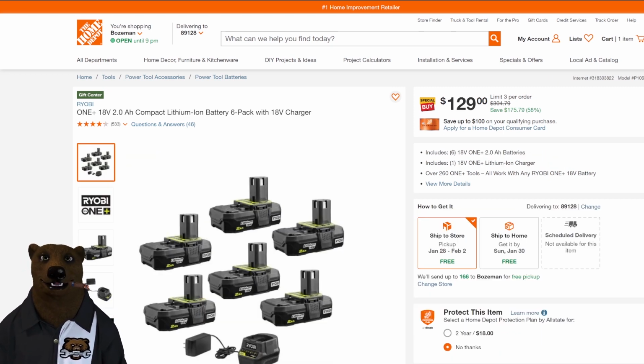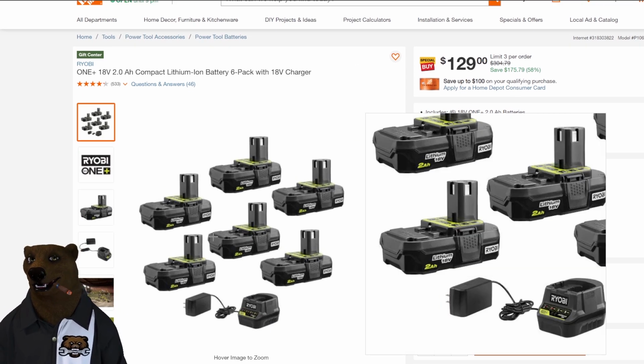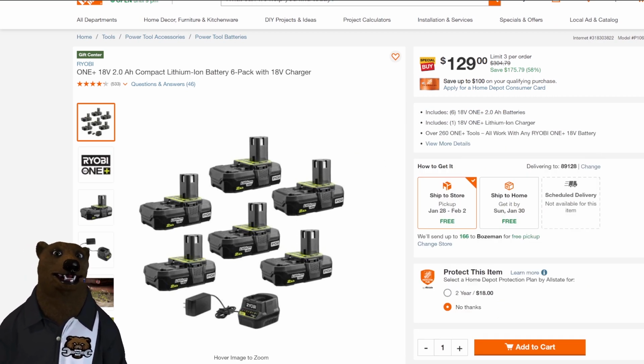But you want more batteries? We got that too. Look at this. 2-amp, 2-amp, 2-amp, 2-amp, 2-amp. We got 1, 2, 3, 4, 5, 6, 12 amp-hours in total, plus the charger for $129. Again, these have all been over at Home Depot.